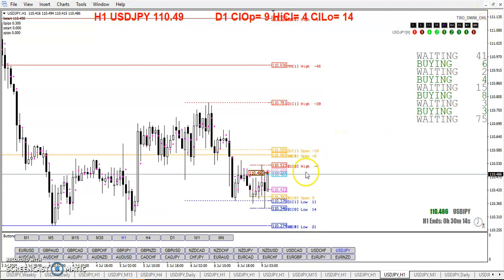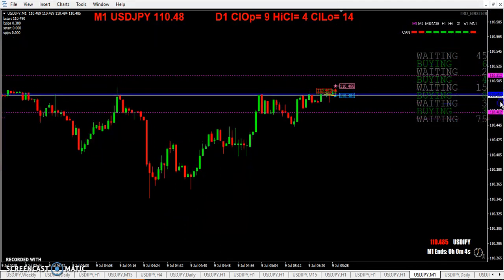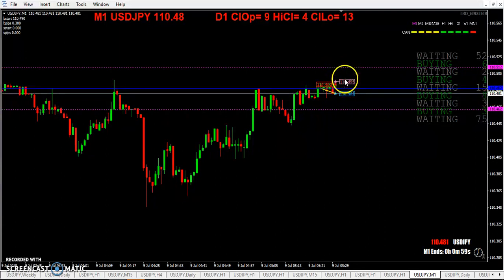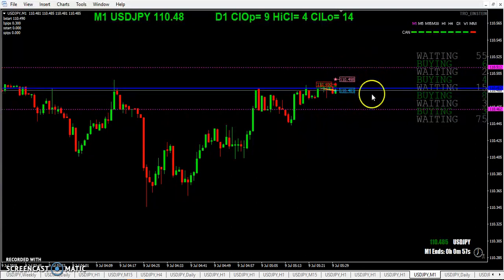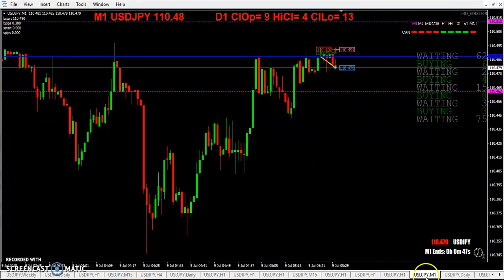And daily, weekly, monthly, open, high, low. You can see where the lines are and see what price is doing there. The Einstein line, you can see here, we're within that 5 pip zone of when I opened up this chart right there.